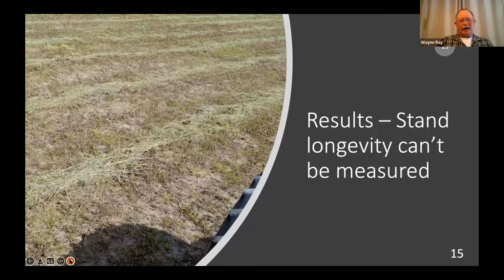And in my test plots, I only went for 3 years because a bunch of elk moved in, and they pawed some areas of the field and didn't paw other areas of the field. So we couldn't really do a longevity measurement on that field.